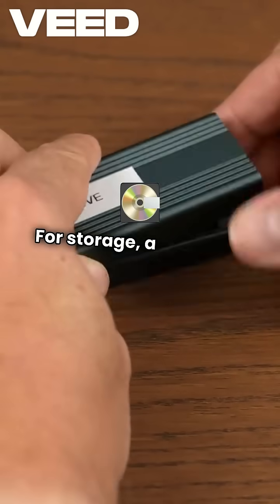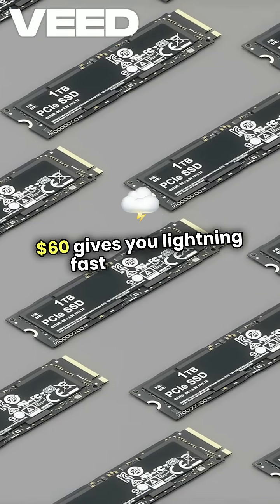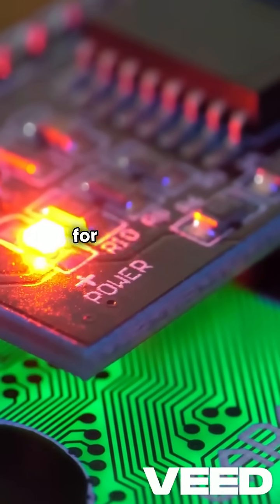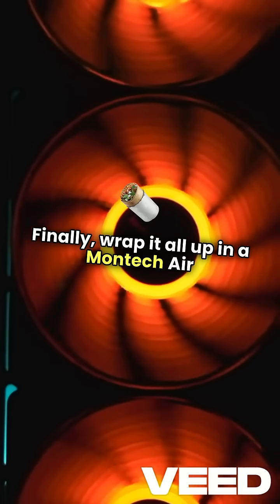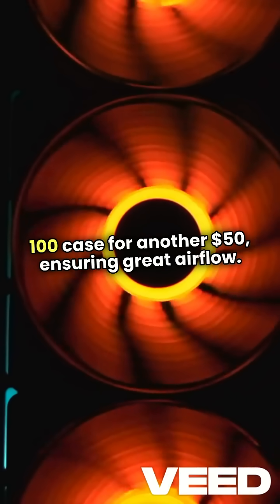For storage, a 1TB NVMe SSD at $60 gives you lightning-fast load times. Don't forget a reliable 650W 80 Plus Bronze PSU for $50 to keep everything powered efficiently. Finally, wrap it all up in a Montech Air 100 case for another $50, ensuring great airflow.